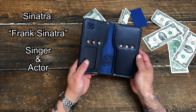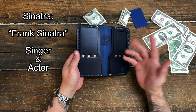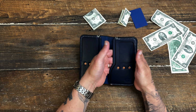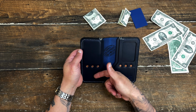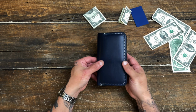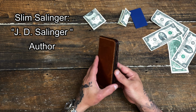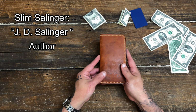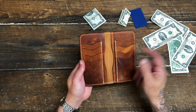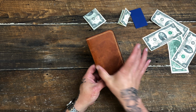The Sinatra, and daggone it, backwards again. You know who Sinatra is, right? Old Blue Eyes. All right, well, anyway. Bill pouches, card sleeves, ID window, rivet separators. And the Slim Salinger. You know who Salinger is, right? Yeah, okay. Bill slot, bill pouch, card pockets stacked, and slim.